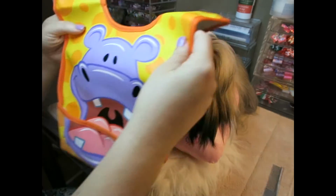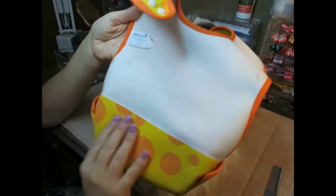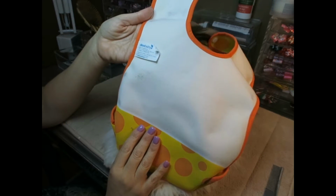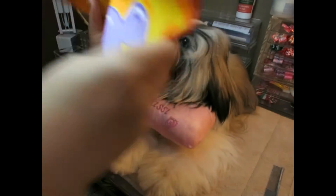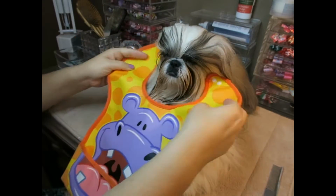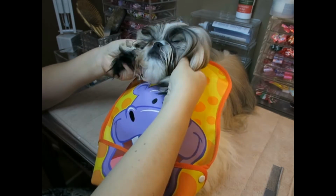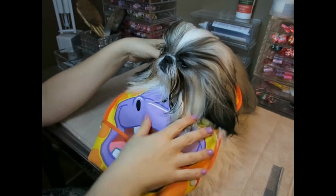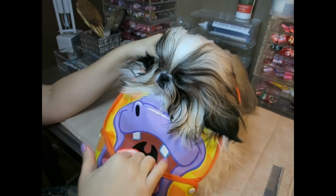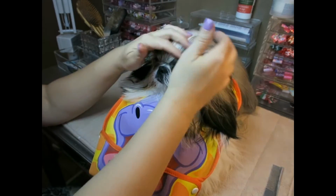So I bought this bib. It's a vinyl bib made by Dex Baby, the large size, and it has this little pocket. What I do is I just put this around her, that way if things get a little wet, it doesn't ruin her grooming pillow. I just snap that around her neck, and I put the little pocket to the front, that way it'll catch any water.